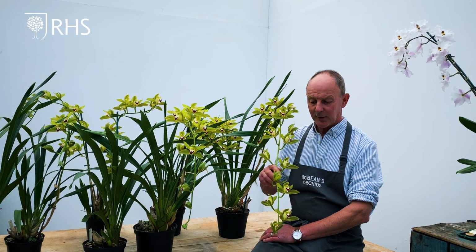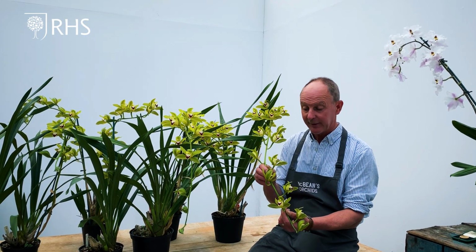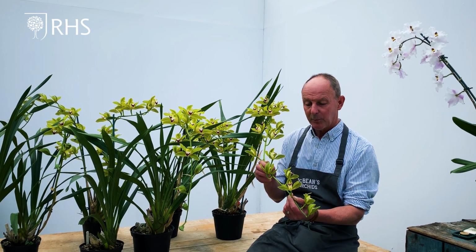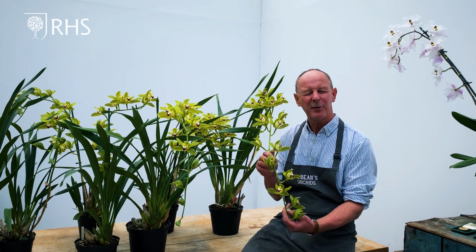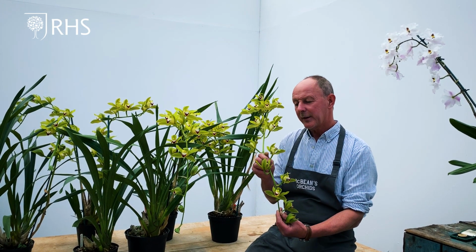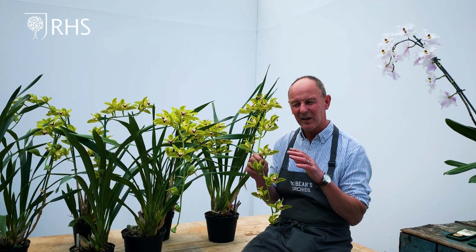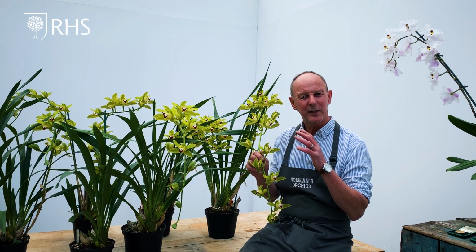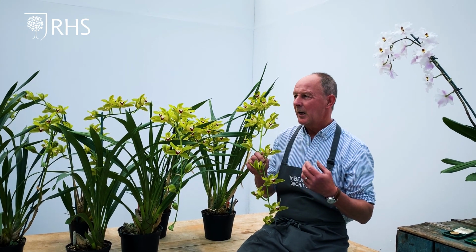Right, this is Cymbidium, which is a type of orchid. It's Lowianum Magnificum. It's a plant that originally came from Indochina, right through Myanmar, into Thailand, even in Vietnam. But they grow at a high altitude, literally about 1,500 foot, right up into the cloud forest, where it's cooler and much more humid.